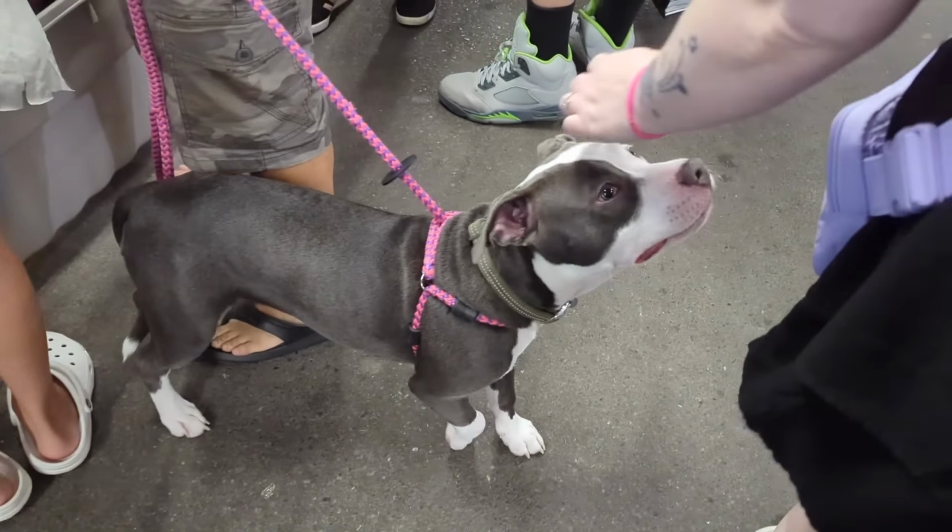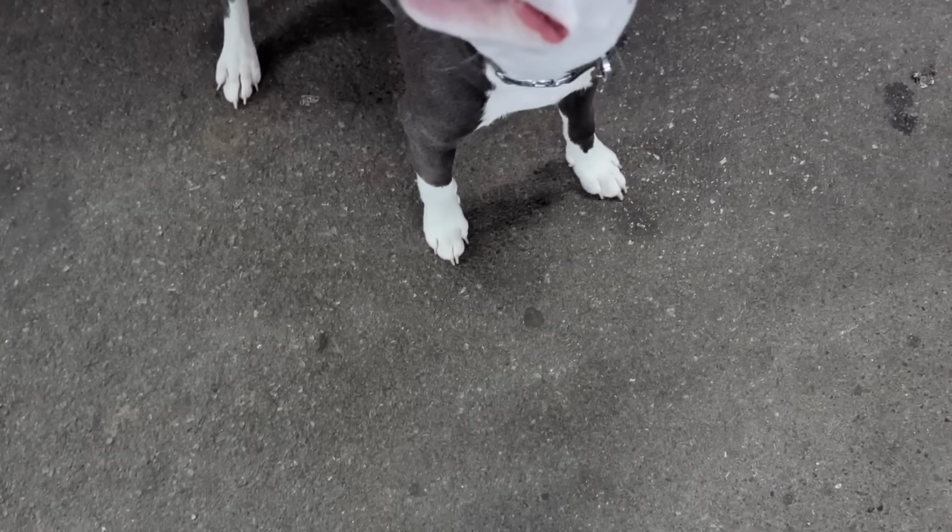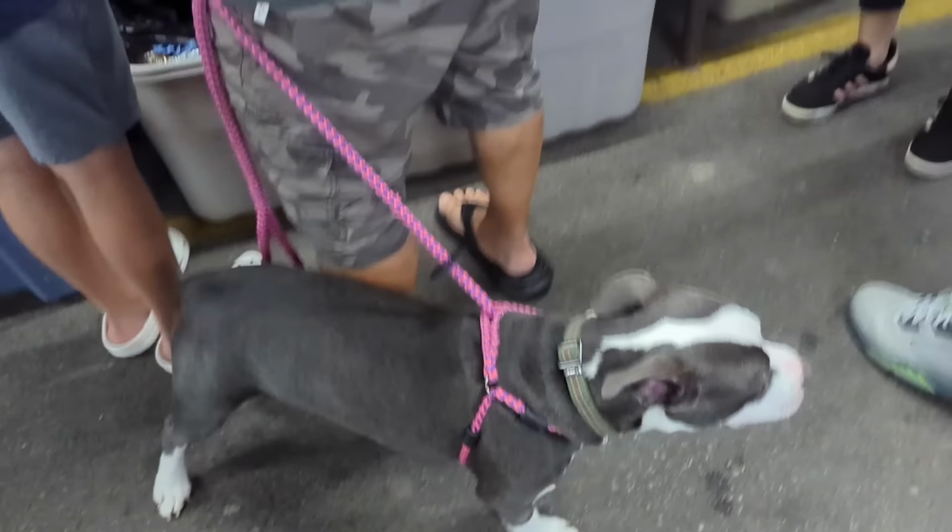This little guy. There's a lot of cute doggos at this. Yes. I think it's a girl, though. She's a good girl. Yes. She's so cute. She's amazing.